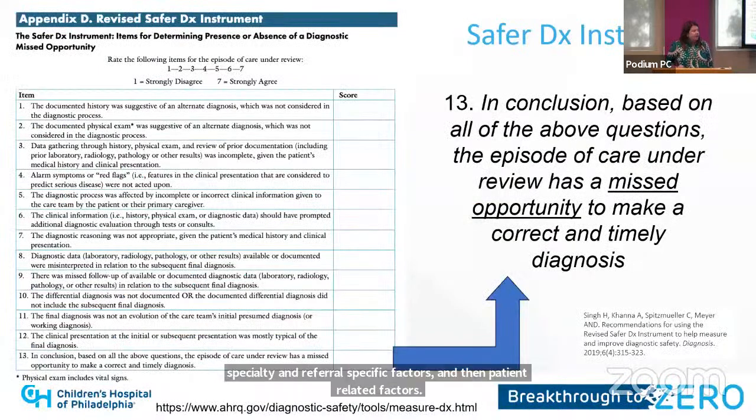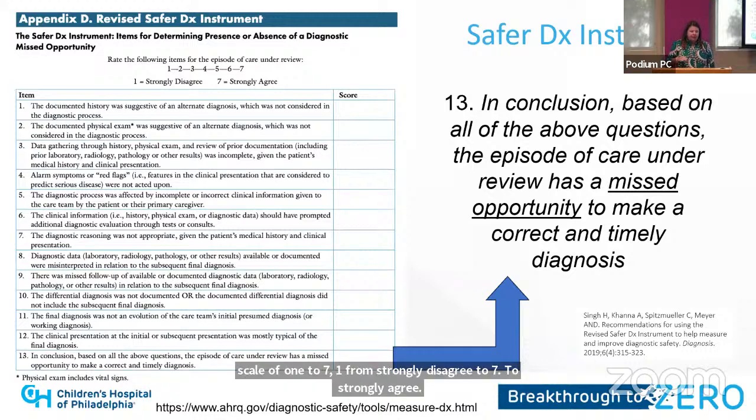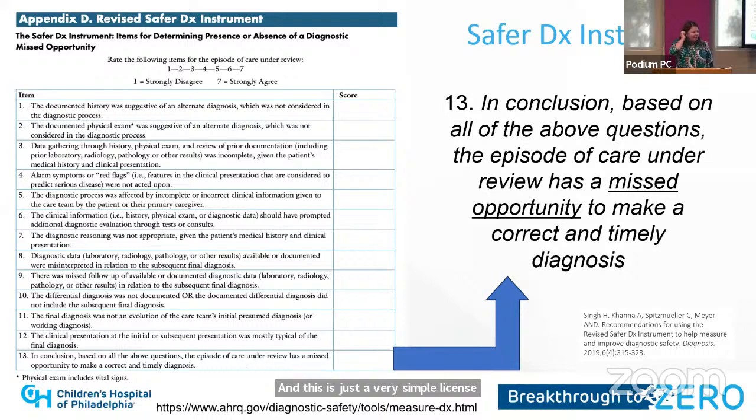And what it is here, hopefully you can read it to some degree, is really an instrument. What you do is you walk through these 13 items and you grade them on a scale of 1 to 7, 1 from strongly disagree to 7 to strongly agree. And this is just a very simple Likert scale, depending on how you pronounce that. In many cases, for example, if you think through the pediatric milestones, they give you anchors of descriptions of those different points. In this, it really is simply a 1 to 7.